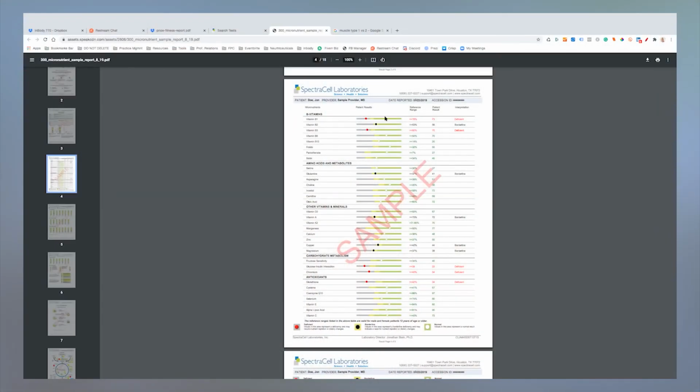Okay. So the test that we have right here, it all comes down to energy, which is what we were talking about, and oxygen. Oxygen is carried in the cells. Our cellular functions are so important. One of the tests we have here is from SpectraCell. It's called the micronutrient test, and what it does is it tells us all of these small micronutrients that we are deficient in.